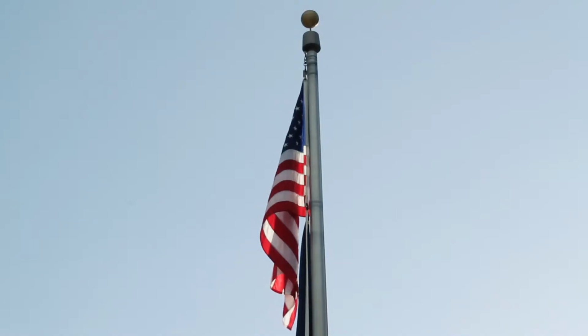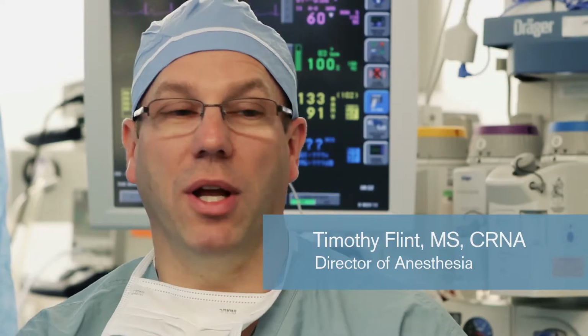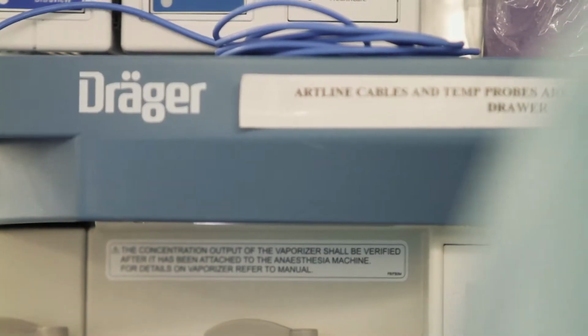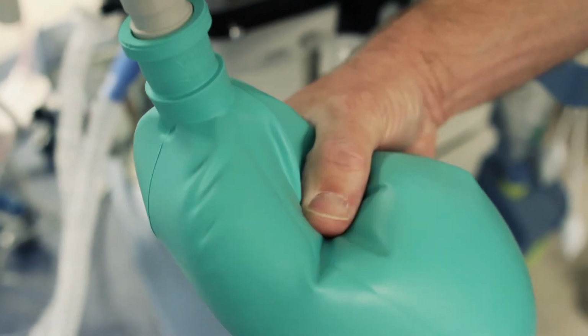The anesthesia department is equipped with all the state-of-the-art technology. As you see, we have all Apollo machines in all of our 32 locations, plus our 8 off-site locations for outpatient surgeries. With the anesthesia machines that we have here now, we are able to utilize the minimal flow parameters that the Apollo machine offers to us.